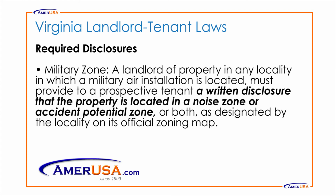Military zone. A landlord of property in any locality in which a military air installation is located must provide to a prospective tenant a written disclosure that the property is located in a noise zone or accident potential zone, or both, as designated by the locality on its official zoning map.